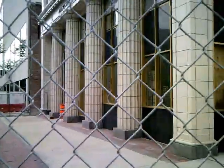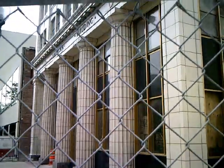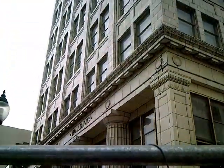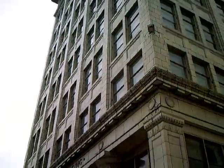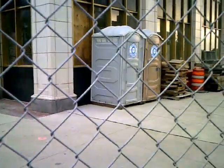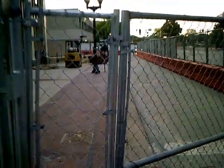It really is a cool building, and I really dig those columns. I believe this was a time in history when kind of Greek and Roman inspired architecture was kind of in style. And anyway, not much more to say. Just wanted to get some footage of the America building as it exists now, and really glad that it looks like this is where the new building is going to be.